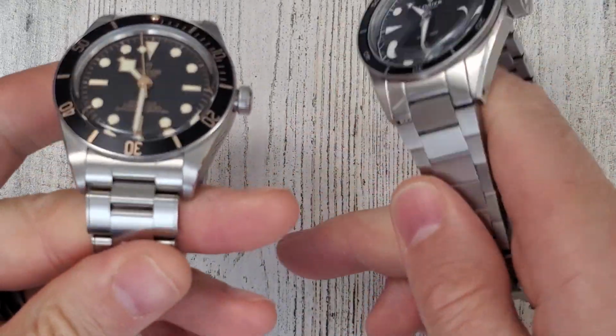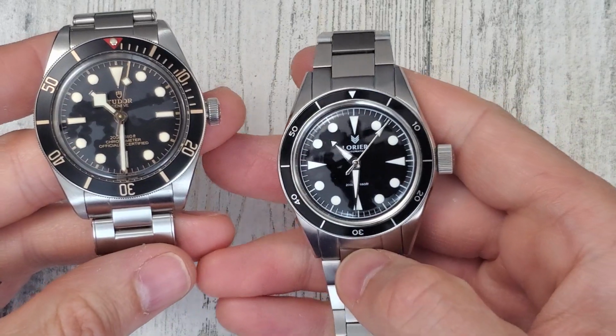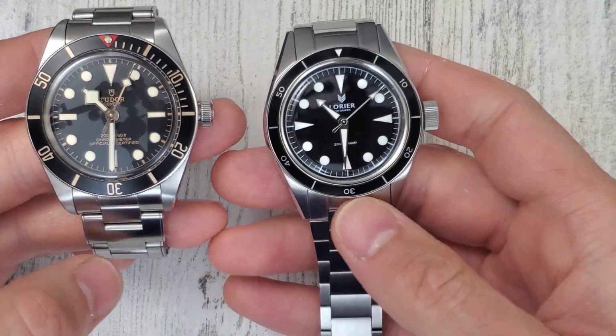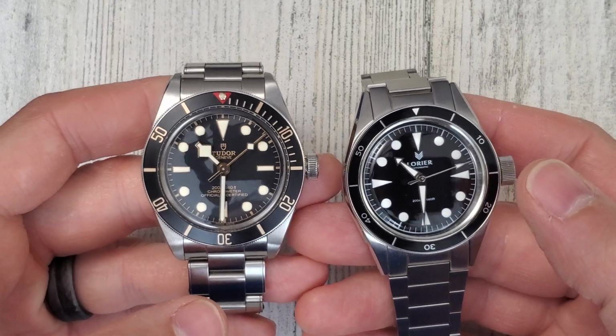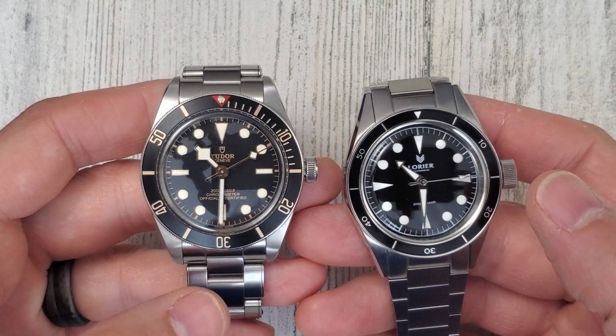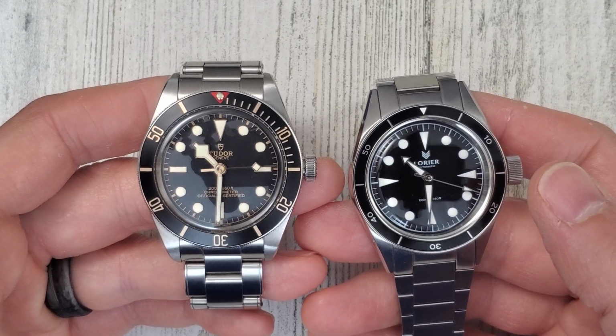So not a big deal for a dive watch. 13 millimeters is not all that thick, and 12 is kind of in the middle. My Glycine Combat Sub is nice and thin at 10.5. Maybe I'll compare these two watches, this with the Glycine Combat Sub.